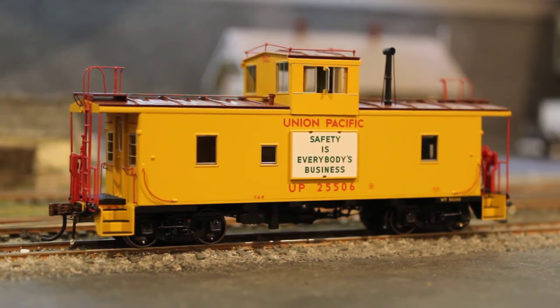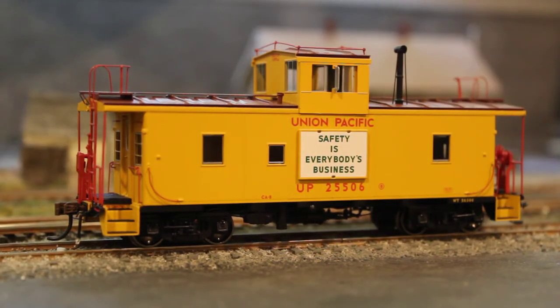This specific number, Union Pacific number 25506, was delivered in July of 1964 and retired on December 15th, 1986, where it was then donated to the Great Plains chapter of the National Railway Historical Society in Grand Island, Nebraska. One notable feature on Union Pacific cabooses was the slogans on the side on those small white billboards. There were a bunch of them out there, and Athearn's offering several different banners on different cabooses for you to purchase. So now that we've gone over the history, let's go into the actual model.